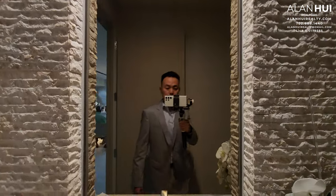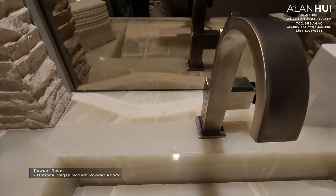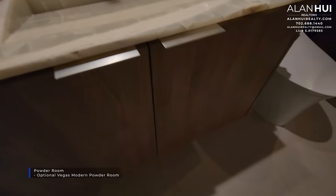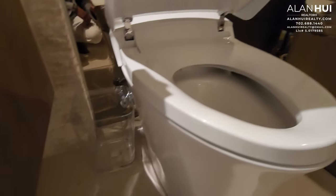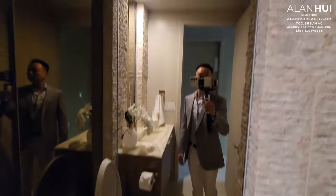The powder room that you see here is called the Vegas Modern Powder Room. I love the ramp sink that you see here. I believe this countertop is made from onyx, or possibly a marble. We also have these 7-inch pull tabs and flat panel cabinets. We have a one-piece Kohler toilet with digital controls. The Vegas Modern Powder Room will add these mirrors.